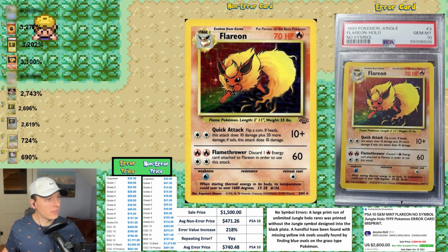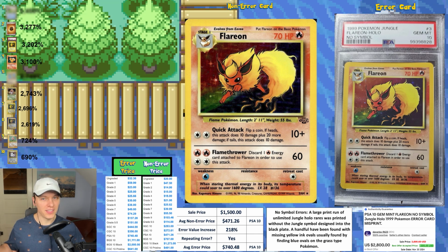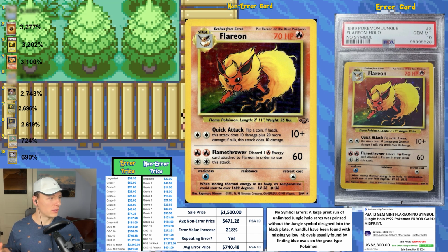Next up we have a Flareon from Jungle Set, and this is the no symbol error, and this got graded a PSA 10. These ones are always fun to see because obviously PSA 10s are hard to come by, especially for these no symbol errors, and it seems like they're always in a category of their own. I've seen quite a few where when they get sold, sometimes it's just way higher than the other prices for it before. So these are the ones that you see take the biggest leaps.